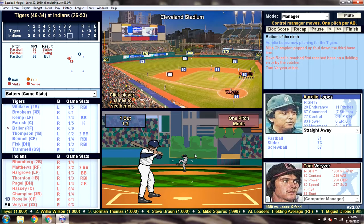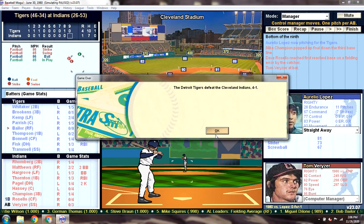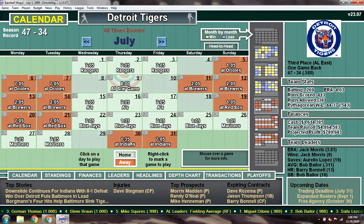So 1 down for Tom Verizer. Verizer grounds it to Whitaker. 2 to end the game? It is. So a double play. Tigers sweep the series as we win the third and final game, 4-1.